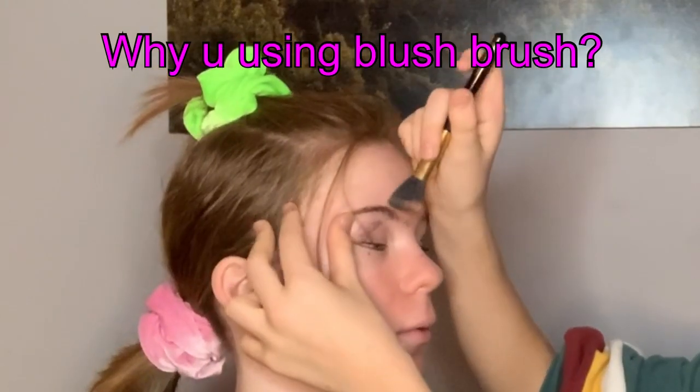I forgot to do my eyeshadows. So I just don't want to ruin everything. But I'm just gonna try. I'm gonna use this one. That one there. Is it like a strong color? I think I should do it.